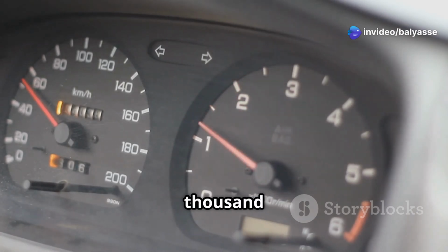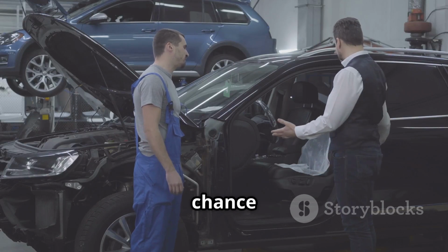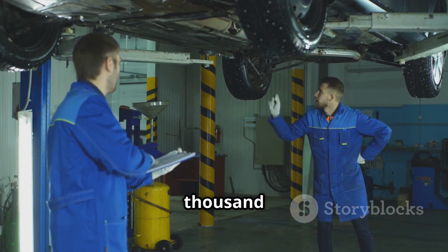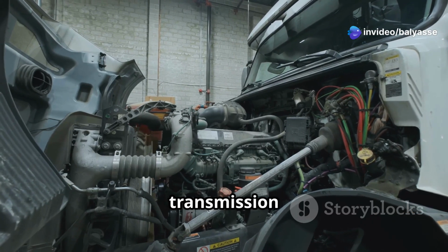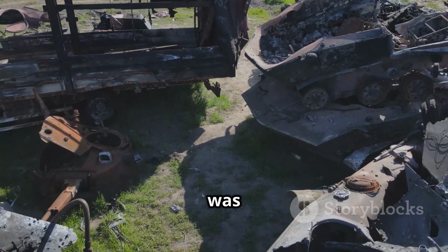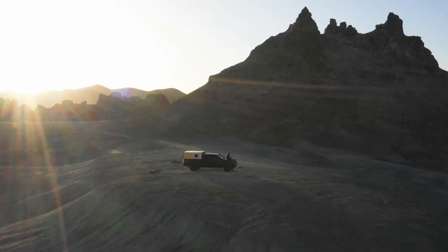Over 150,000 miles, major repairs become more likely. There's a 15 to 20% chance you might face some hefty repair costs, ranging from $2,000 to $5,000 or more. High-mileage Ram 1500s may need transmission rebuilds, engine repairs, or air suspension replacements, especially if maintenance was skipped, so you should definitely budget for big fixes at this stage.